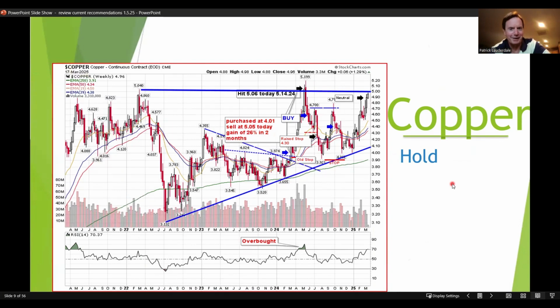Copper, this has been tough. So I got neutral a few days ago, I believe it was Thursday of last week. This is the actual chart of copper, the commodity. I also have been showing you CPER, which is the ETF. CPER, the ETF, has slightly broken out of this big ascending triangle. But copper itself, the actual commodity, is hitting its head now on resistance.